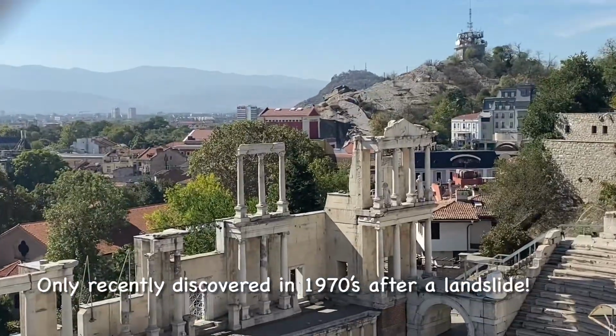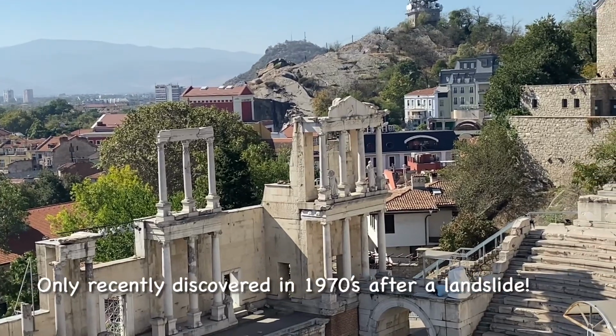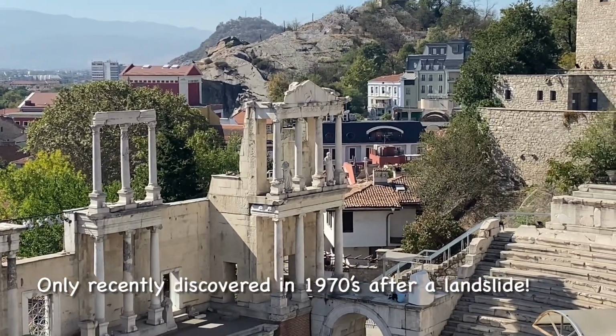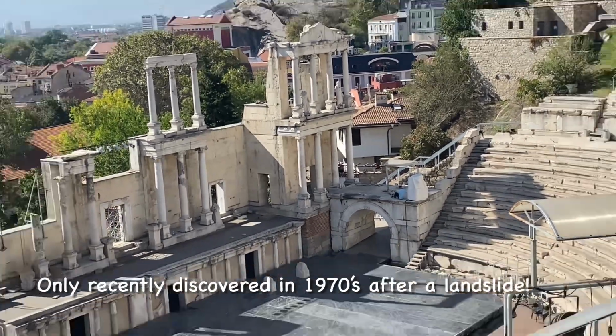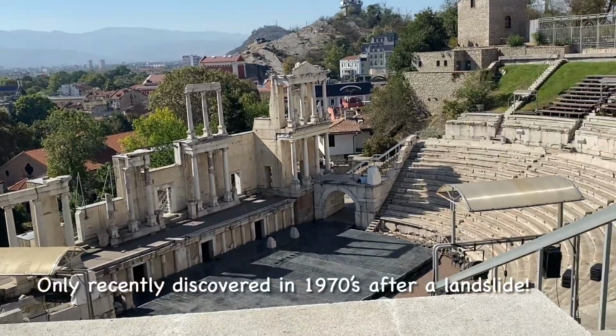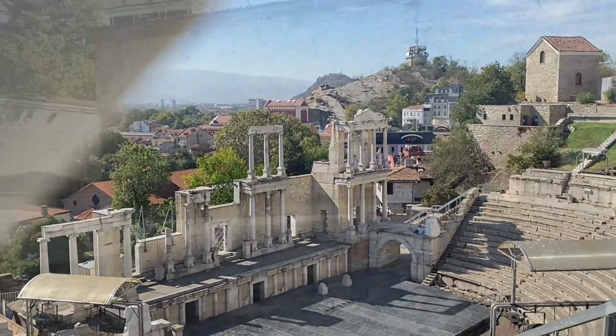Zoom in on some of this. Yeah, so I think they're sort of restoring it a bit, but it clearly gets used as well because they have a stage in there. Yeah, it's very ornate. Very nice.